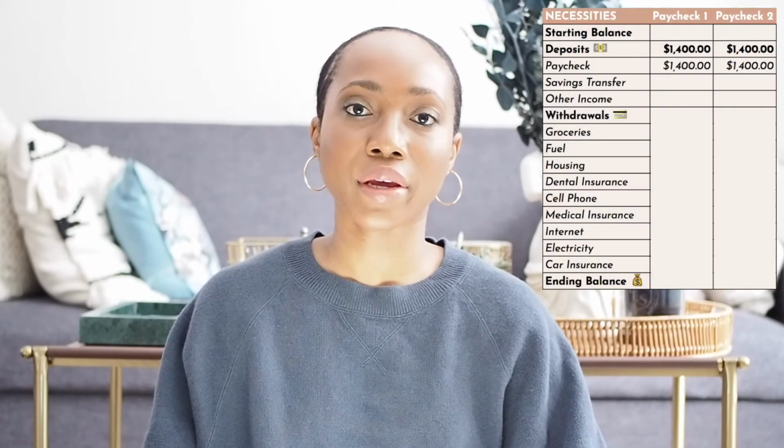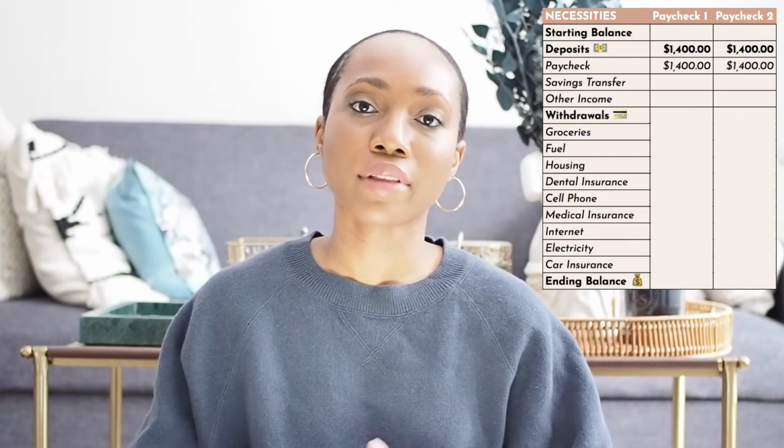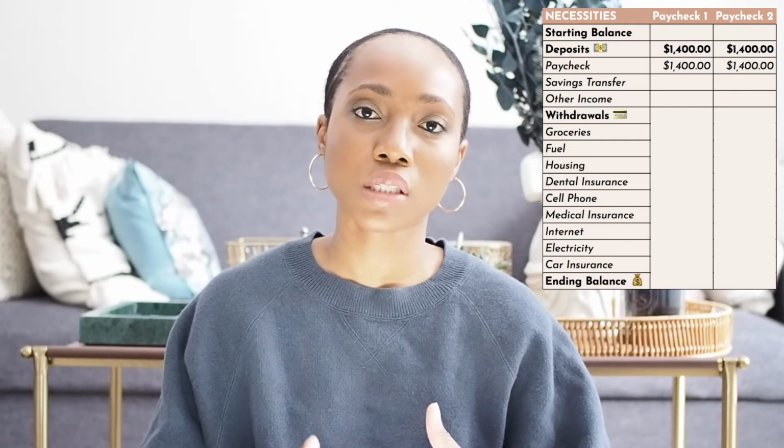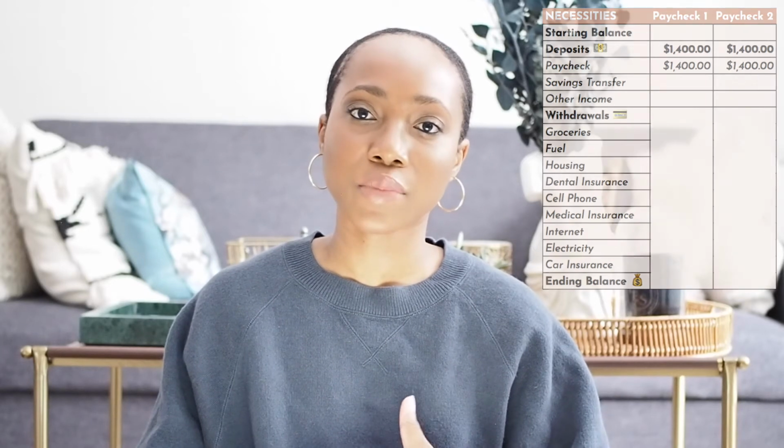In terms of income for March, I expect to have $2,800 deposited into my checking account. That is how much money I have left over after taxes, retirement accounts, savings, and investments.